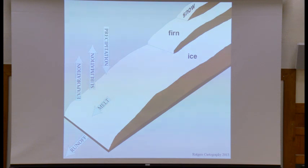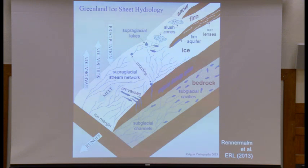Because you have a lot of hydrology on the ice sheet, too. So if I overlay some hydrological features here, you'll see this really complex system with all kinds of transportation pathways and potential storage elements. Like recently in southeast Greenland, they have discovered aquifers of water in the firn, maybe 10, 20 meters below the surface. You have percolation of meltwater into firn. You have subglacial cavities containing meltwater and so on. So there's a lot of potential here for meltwater storage.